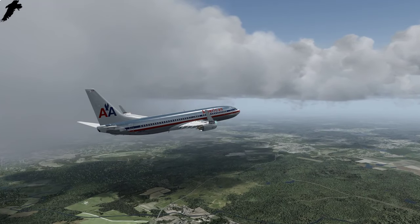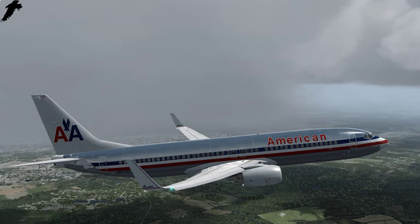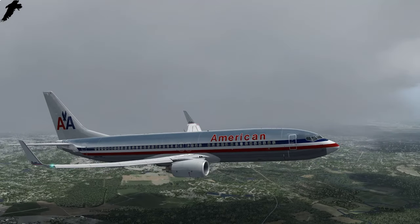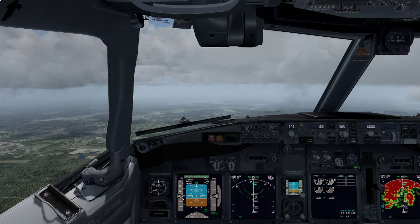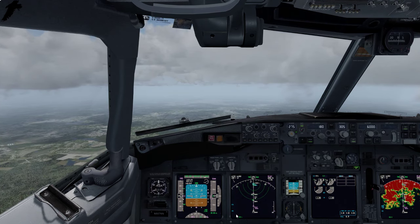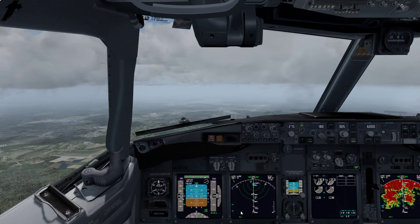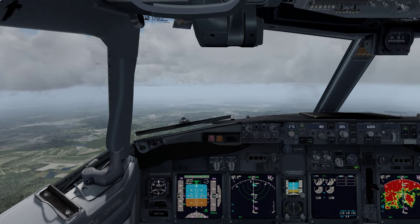Yeah, there's some moisture out there for sure. Kind of missing the main part of the precipitation, luckily. All right, here comes the glide slope. I shouldn't say that word because first officer is listening intently.